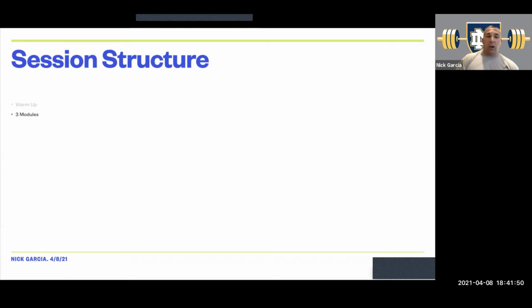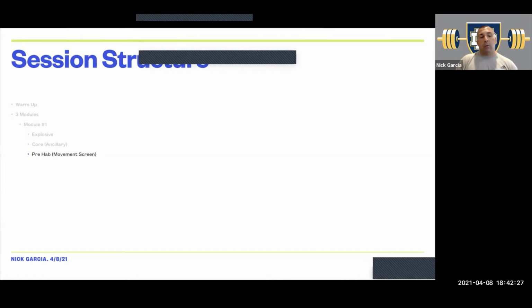During this session structure, I have 3 modules. Module number 1: an explosive movement, a core movement, and a prehab movement. All my athletes that I work with personally are screened with a movement screen, which predicts on a score your chance of being injured or not. So when we do a prehab movement, it's based off that movement screen. If the screen tells me they have tight hips or tight shoulders or are poor in the core area in some manner, then we use an individual prehab movement for their workout. Everybody's will be a little bit different.